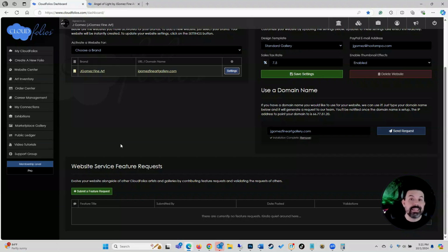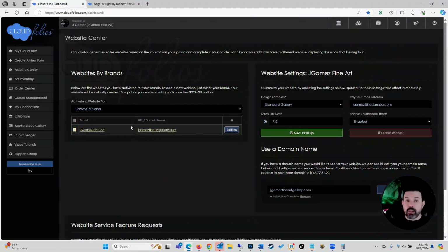And that's not anything you have to pay for. That's included in what you do. So what does this all cost? It costs zero. You come into CloudFolios, and all you have to do, make sure you do, is become a pro member.